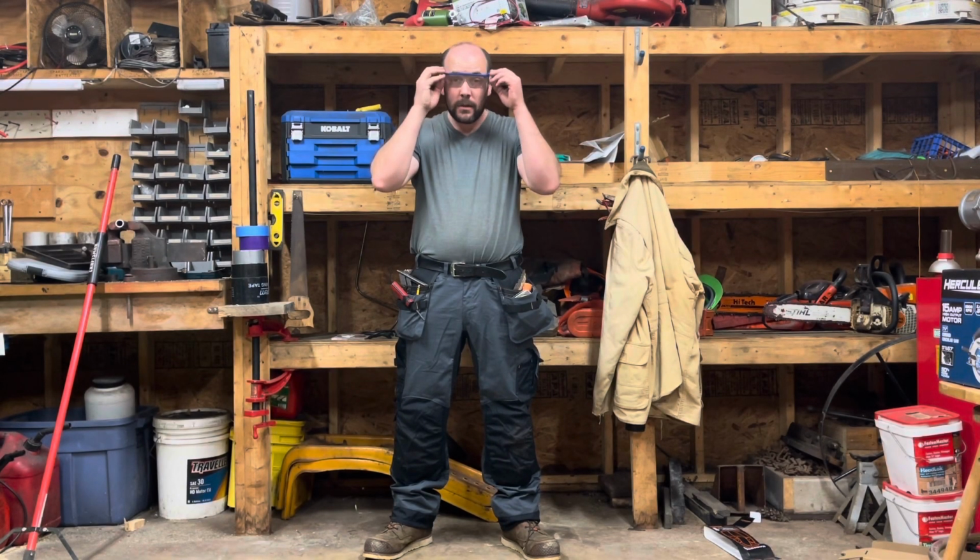So I'm not just going to talk about these pants. I'm also going to showcase them in action. We're going to go out. We're going to do a job doing some carpentry stuff. And we're going to showcase just how useful and handy these pants are. When I'm done, we'll come back. We'll talk a little more, and I think at the end of the video, you'll probably agree, these are a real great investment for you to consider.